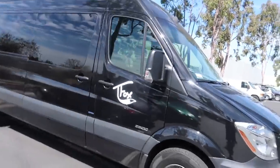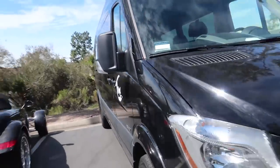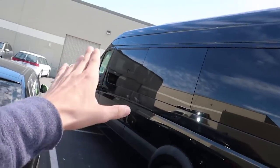We are taking the Sprinter van. Guys, if you have not seen this, this is what we use to transport all of the boxes when we pick them up from our vendors and the people who print the shirts. Odds are, if you have Tfox merch, it has been inside of this van. No joke, this Space Station Gaming hoodie, it's probably been in here. Jessica is in there right now.